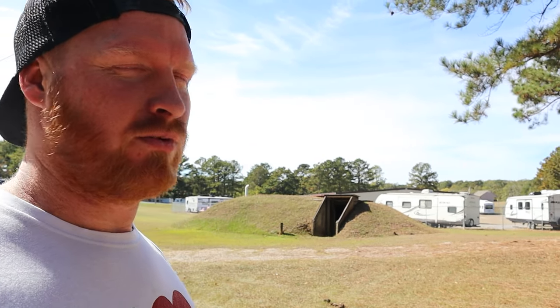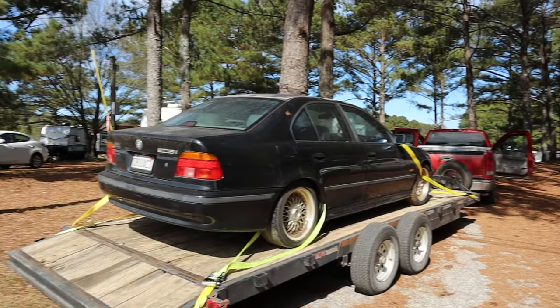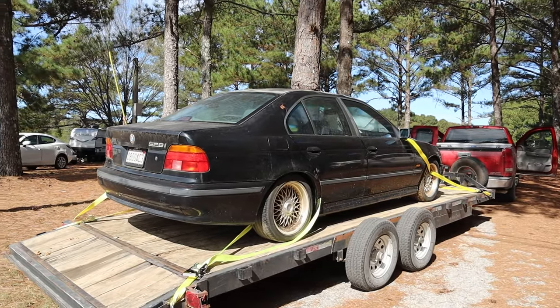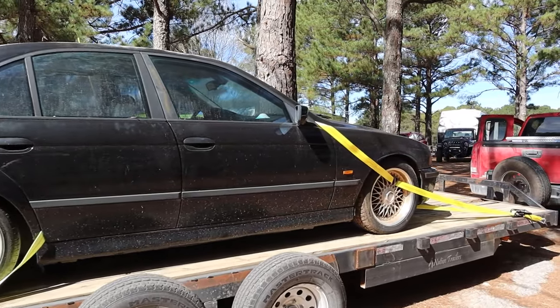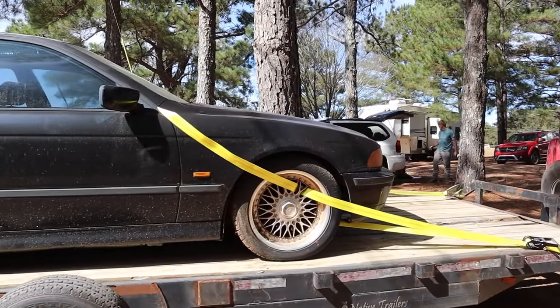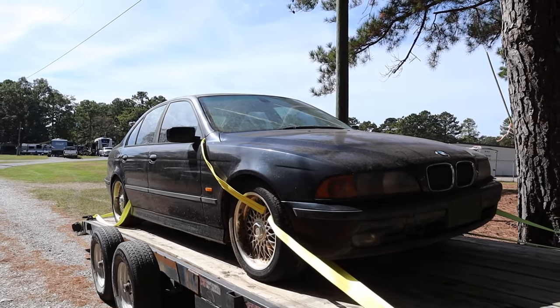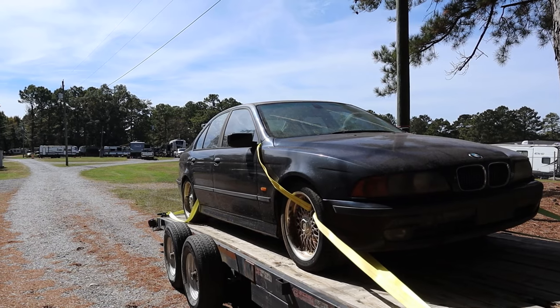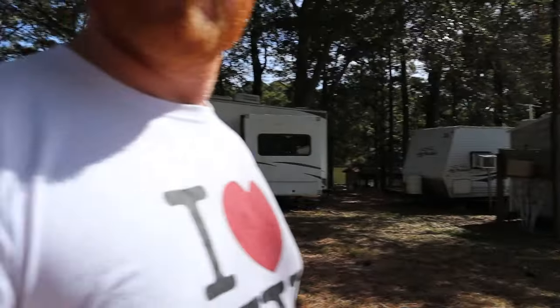So we got it. It's a BMW 528i. I'm gonna show you guys what it looks like. There she is. Runs and drives. Been sitting for 2 years. So yeah, that's what we've been doing today.